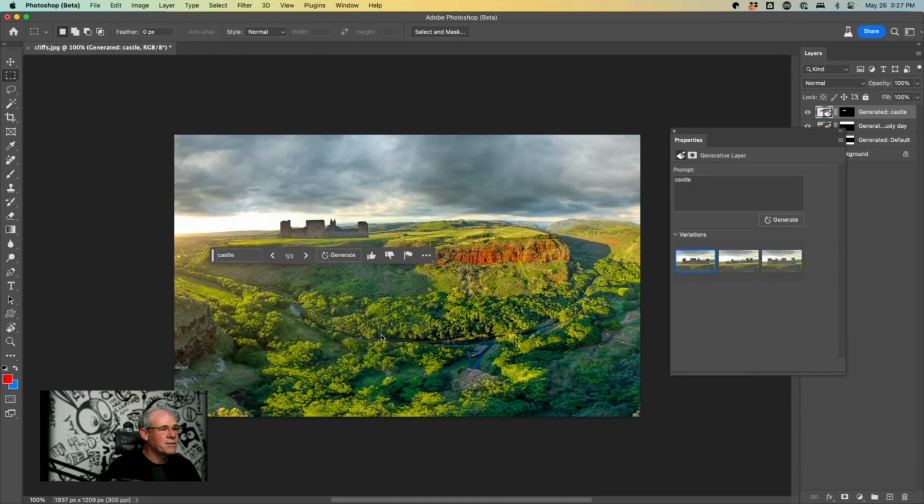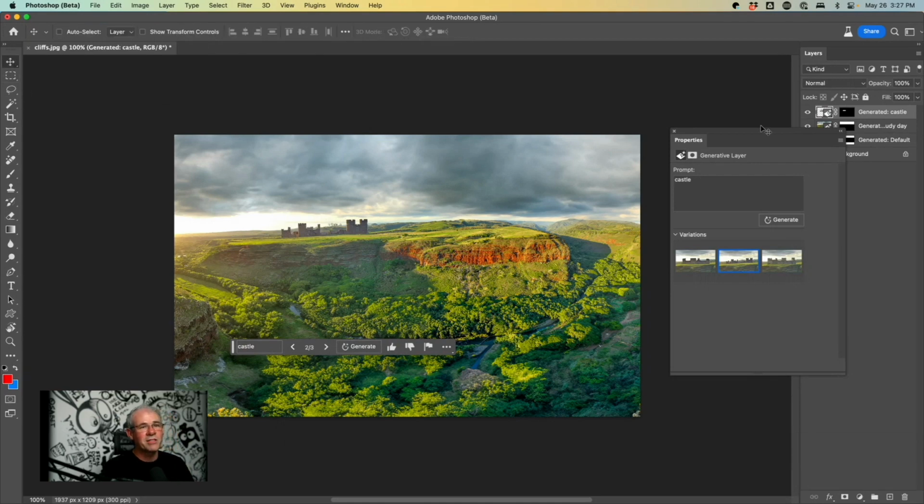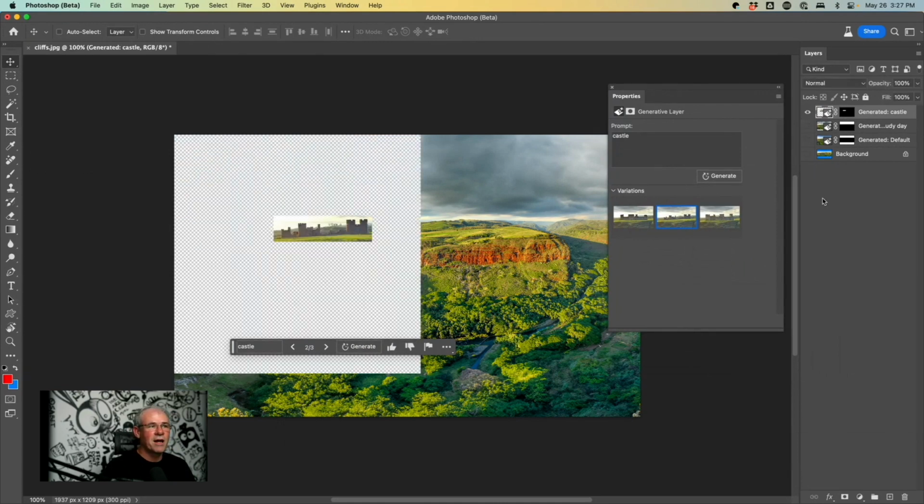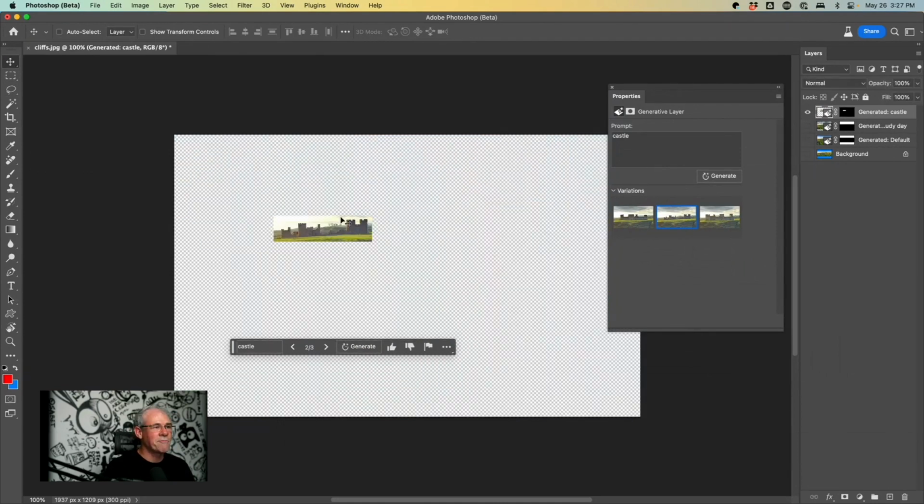Okay, that's not a great castle, but there we go. That one is pretty fun. Wow, that's pretty cool. Okay, there's a third option. Looks like some ruins. The scale's a little big because normally I make a smaller selection for these things. Okay, so this is where you're like, oh, content aware fill is obsolete. Well, this creates it on a layer, right? Yeah. So if we hide the other layers, it's creating inside a box. It's not creating a transparent mask.